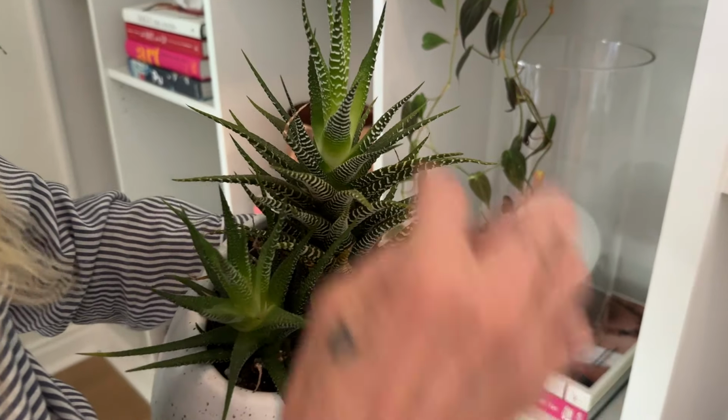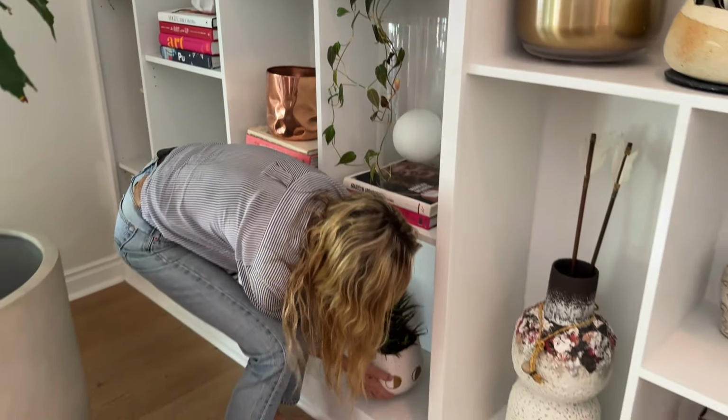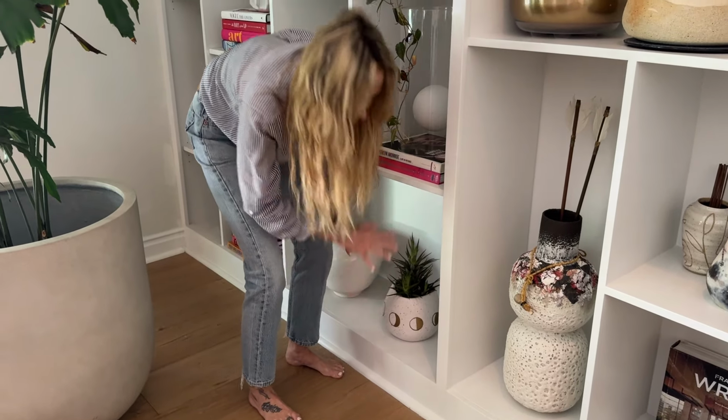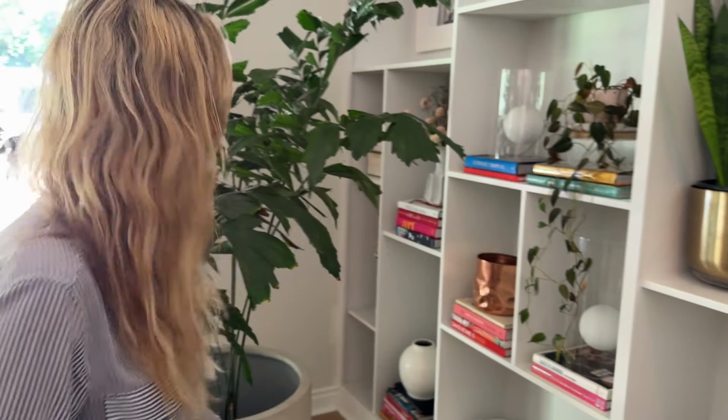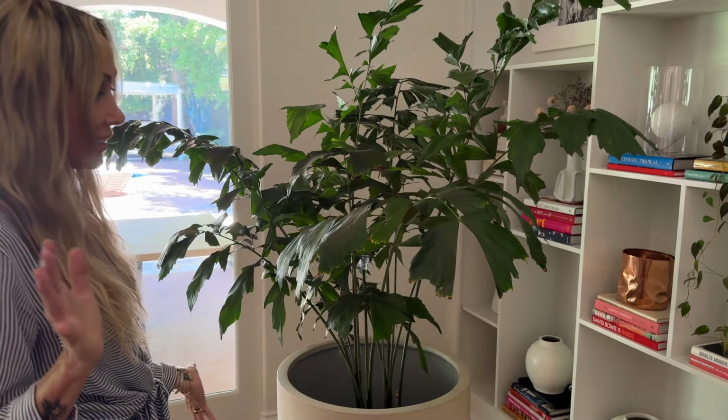Looks like a little succulent. It's so pretty, and it loves this little spot right here. For whatever reason, it has just changed his life. He is just so happy. So yeah, these are all the plants, and they're so much fun to take care of.